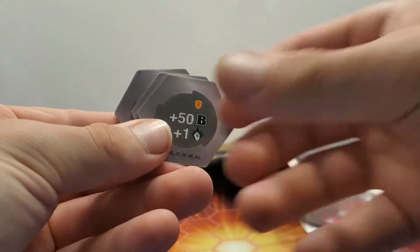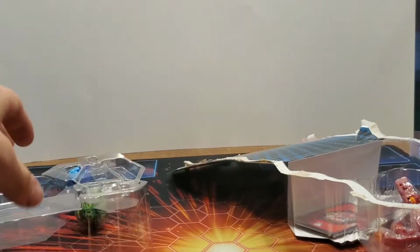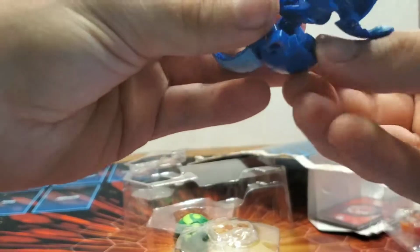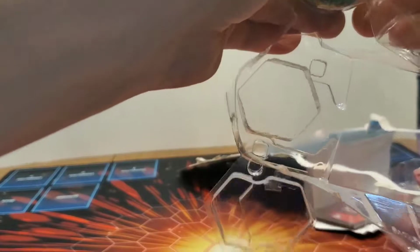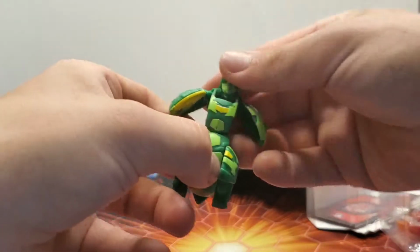Meh cores. Of course, we've got like my 8th Aquas Hydrus. Spin Master, please stop packaging this stuff together with stuff, because I don't need any more of these. I really don't. God. This should be Zentor. Yeah, there's Zentor.